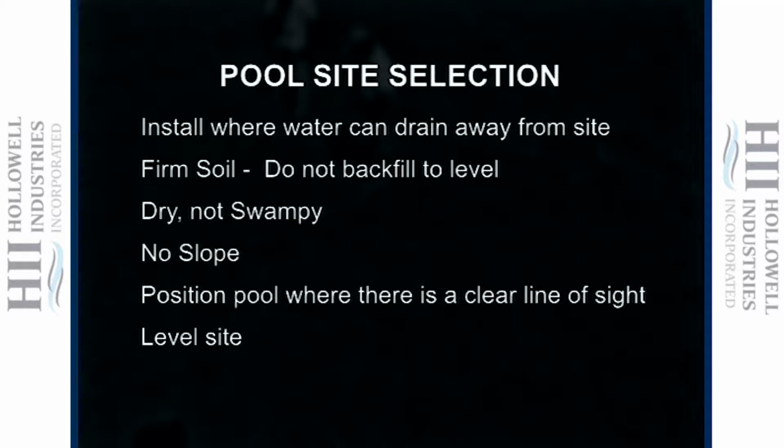Level site. The site should be as level as possible, but if you need to level the site, do not over-dig. You cannot add soil back. You must always take soil away to keep a firm base for your pool.